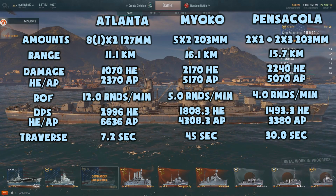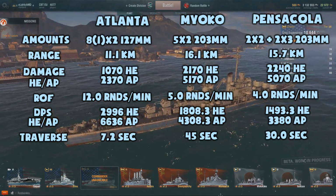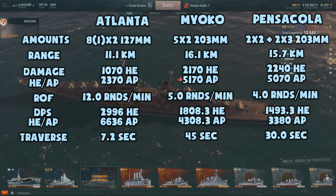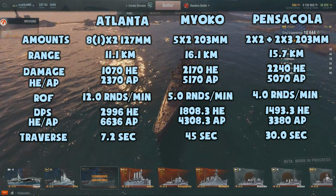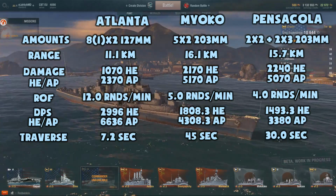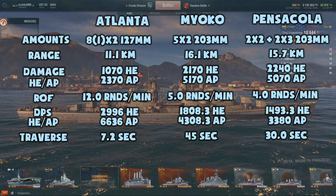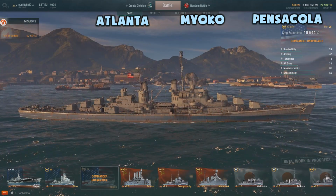and other cruisers. Both the Miyoko and the Pensacola are equipped with 203mm guns. Now this gives them a lot more penetration and the higher damage potential against heavy cruisers and battleships. But the sheer DPS of the Atlanta, with its crazy amount of guns and its crazy rate of fire, always has the potential to actually still keep up.